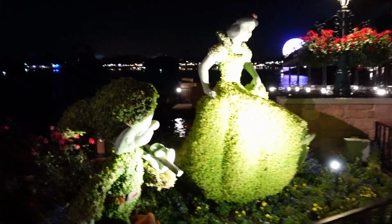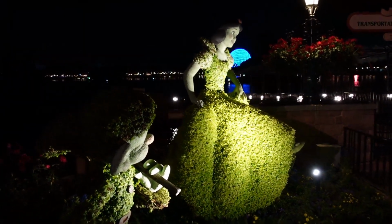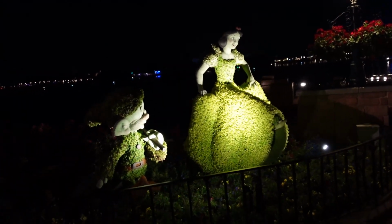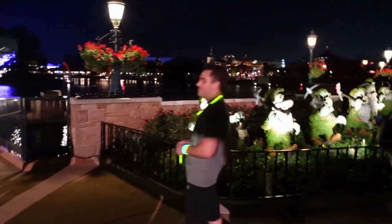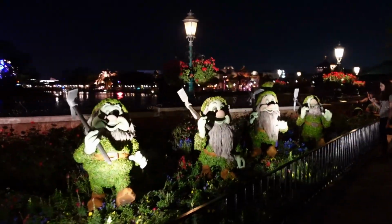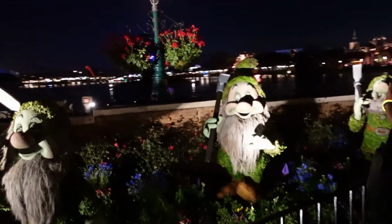This is definitely one of the coolest topiaries here, if not the coolest. It's Snow White and the Seven Dwarfs. And they are here. They're all here. So there's one of them, of course. But all the other ones are over here too. So don't worry, they're all here in all their splendor. I just think it's really cute. All 7 of them.